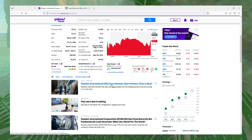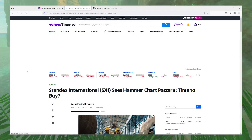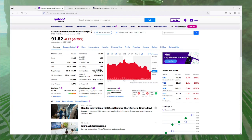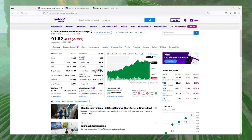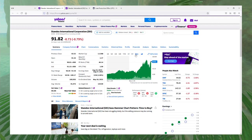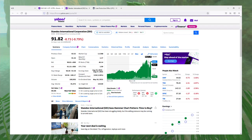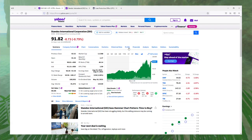I know I've heard articles talk about a hammer chart pattern before. Selling pressure may be coming to an end soon. Has it been struggling? What does the chart look like? Yeah, it's been struggling since March. Old company. Almost back to its... No, it was lower in 2019. Almost back to its highs.